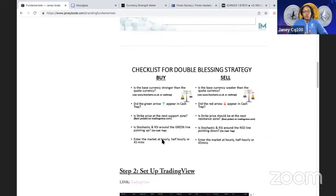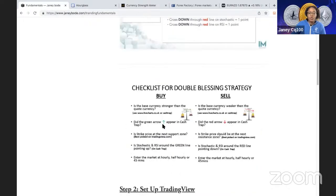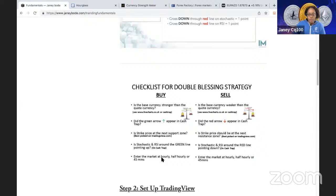If I'm personally trying to draft out trades, I will literally use trades. I would take a trade if it fits all the requirements and it also is, for example, right now, 9, 11:30, 11:45, or 12 noon. Anything else out of this, I'm not playing around with it. I'm not in a rush to lose money.